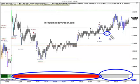We tried to get long here. Unfortunately, we didn't get filled. It was really the only trade that we liked. There was another trade here, as you can see, and another trade here. Neither of these two were taken because this was not close enough to the barrier of support at 57 to get us long, and we were against the intraday bias of the red filter.